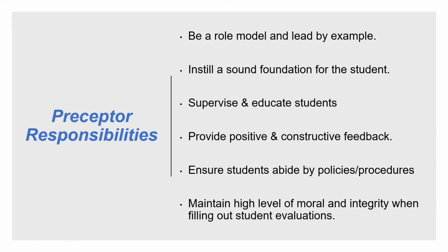Use this as a complete educational opportunity and give them positive, constructive feedback when you're supervising and educating them. If they did really well on skills, tell them that. If they need some help, don't be afraid to tell them, hey, you're lacking at starting IVs, let's go in here and practice. You need to evaluate and help them along the way. Also, be sure that those students are abiding by the policies and procedures of your agency, department, and those that we claim as well.